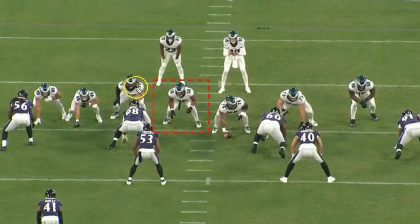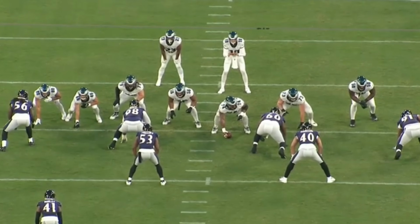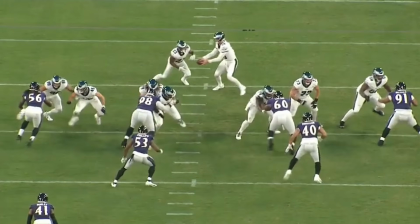So you've got a dual concept here between the right tackle, right guard, center, left guard. And it almost seems like Steen processed this to the wrong linebacker. I don't think he was supposed to block this up to 40. I think he should have gotten up to 53. And I say that because 53 is basically going to go unblocked and he's going to blow this play up. But you see Steen get into number 98.